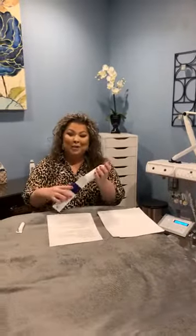Now, if you wear a ton of makeup, like me, you can cleanse twice, but I find that if I use this cleanser and my makeup eraser cloth, I don't have to cleanse twice. I can cleanse one time and it saves me time. So that's an awesome, awesome cleanser.